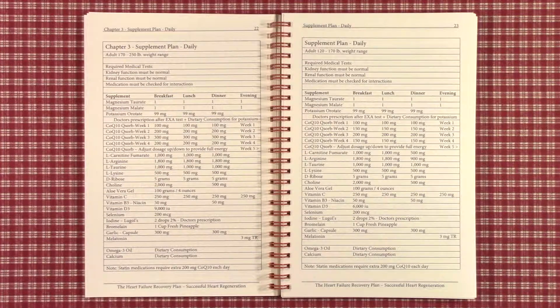The recommendation is to use the hydrosoluble version, which is trademarked Qsorb or Adsorb. Essentially, this hydrosoluble version has been processed to absorb readily in the liquids of your stomach. Normal CoQ10 is a powder that is fat soluble only with fats in your food, so it is absorbed at a much lower rate. The Qsorb version, you only need 1/3 to 1/2 as much to get the same effective blood level.